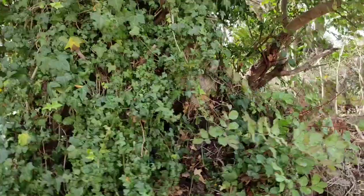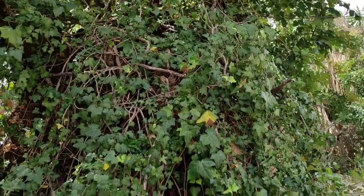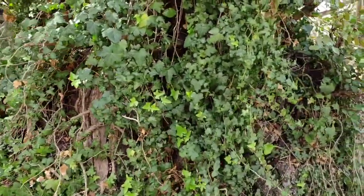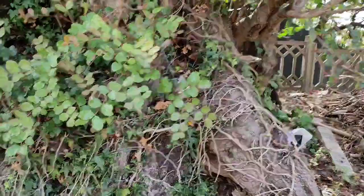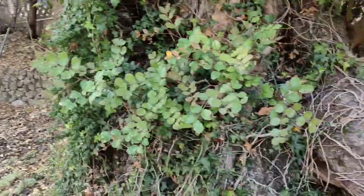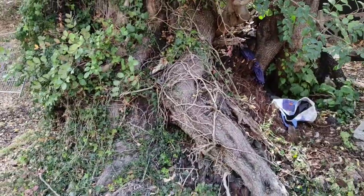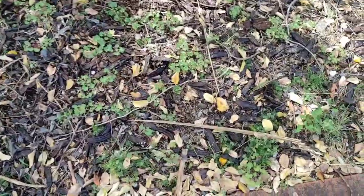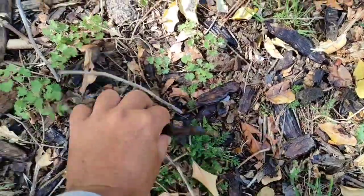Gigantic. Well, it seems that the main stem was maybe on this side, because there is something missing. Yeah, I'm not even sure how old this tree is, because was it here before the railroad? The railroad cannot be much older than 100 years. And this tree sure looks older. Well, not only is it old, it also has edible fruits. Look, the ground is covered with those fruits.